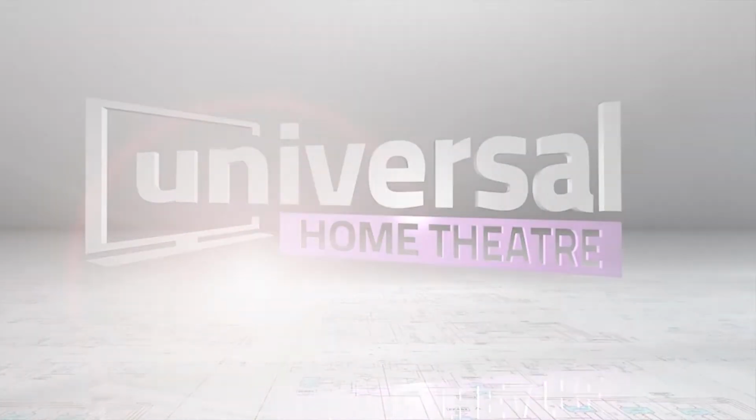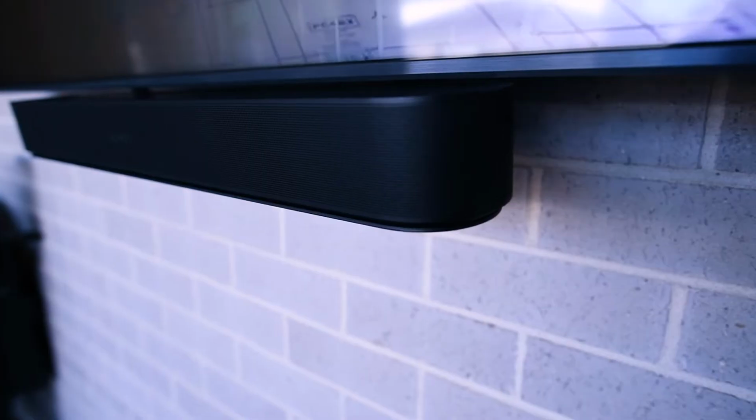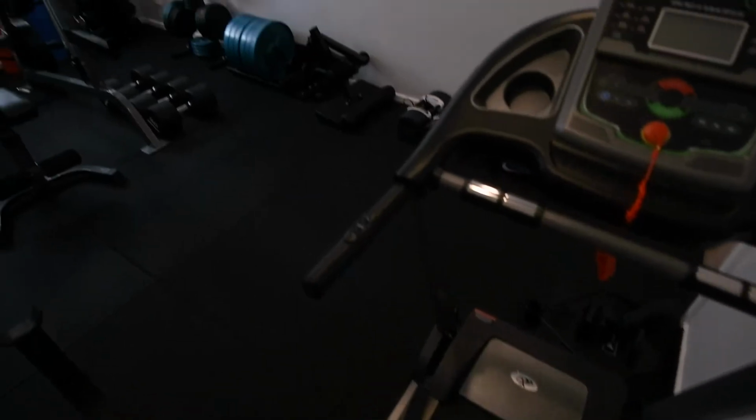For this installation at this gorgeous freestanding home on a generous block, we supplied and installed Ultra HD Samsung TVs throughout the home, with Sonos Beam soundbars handling the audio. These compact units really punch, including in the alfresco outdoor area, living area, home gym.